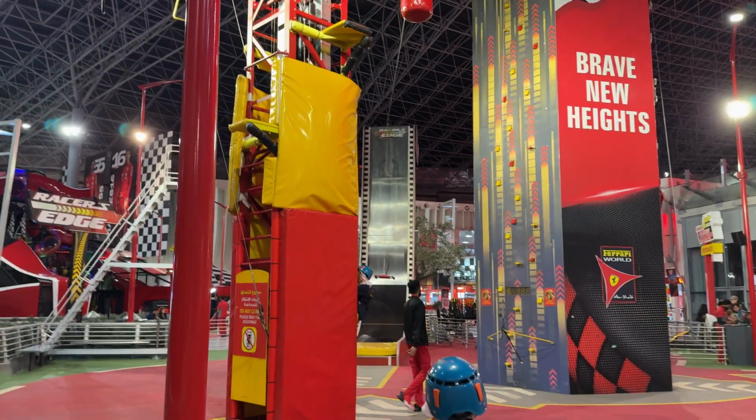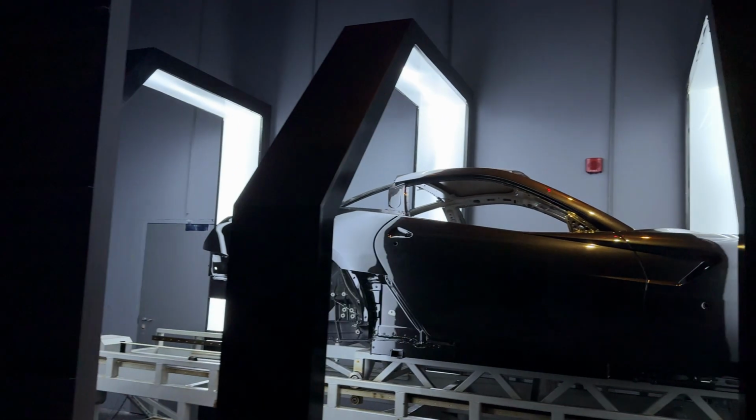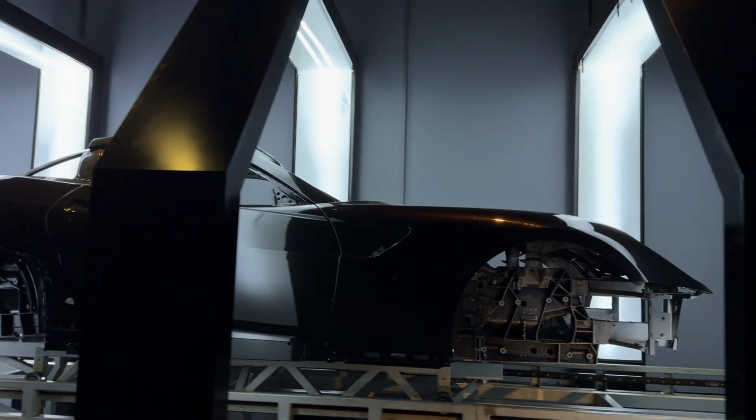And that concludes our adventures at Ferrari World. Whether you are a Ferrari World fan or if you're just looking to have fun with the family, you definitely need to add this to your bucket list.